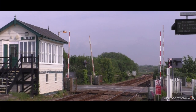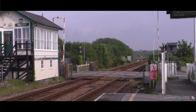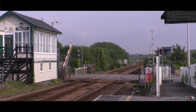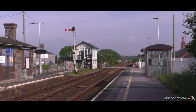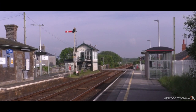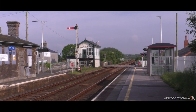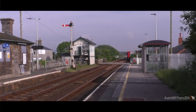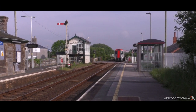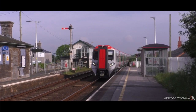Looks like it's early, maybe? Here she is. One, 197123.